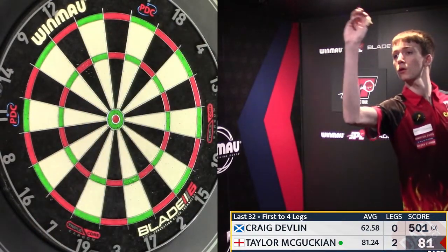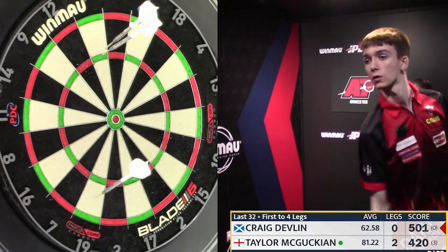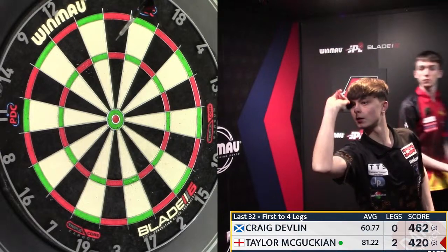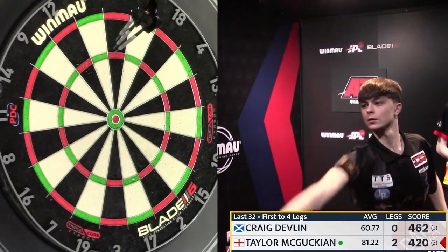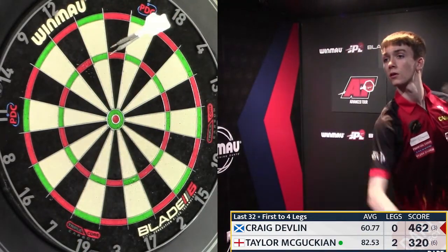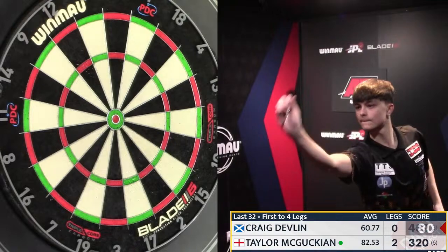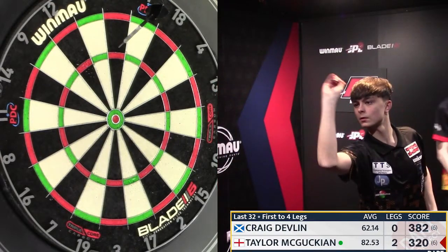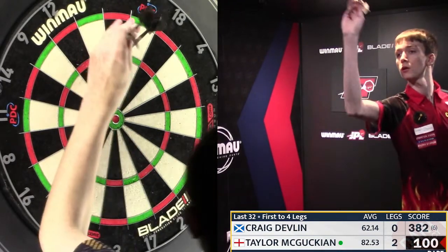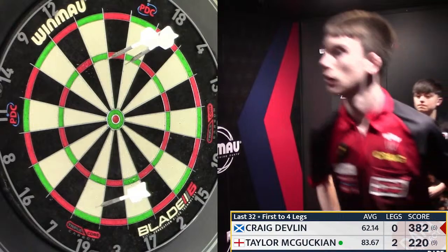Really finding his focus and range. And Devlin needs to respond. You feel a hold of throw from Taylor here and 3-0 will be a long way back for Devlin. So he's got to find a break here, you'd imagine. Not impossible, of course. We've seen many of these matches go 3-0 and players coming back from that, but it is rather difficult at any level. And especially when Taylor McGuckin is playing in such scintillating form. This is impressive from the Coventry ace.